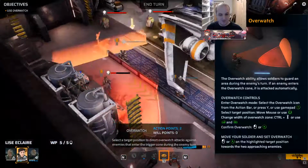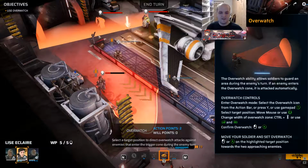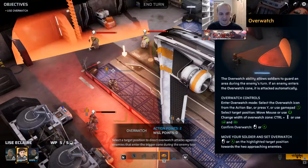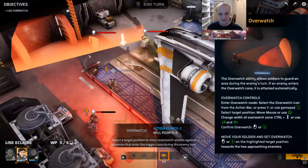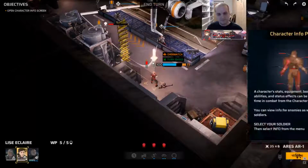I know that the rifle does 25 to 35 times 6 damage. But I didn't find that out from anywhere inside the actual tactical layer. I actually had to go to the manufacturing on the geoscape, where you build extra weapons, and then I found that information there.